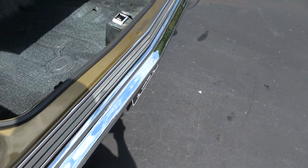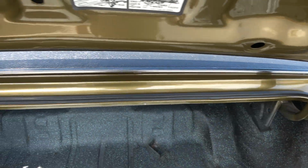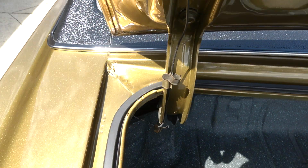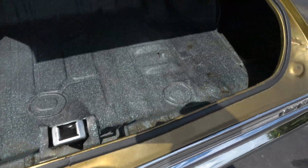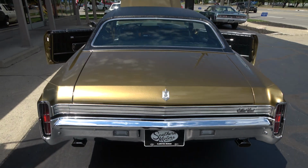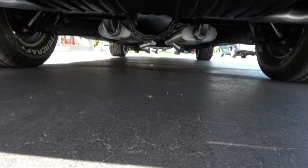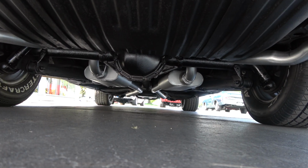12-bolt rear end, stock gear like 331, nothing crazy. Look how nice those jambs are. Original numbers still there on your quarters. Trunk's all spatter painted like it should be. Good looking car, man. Nice and clean underneath. Again, got some pictures of the bottom for you.